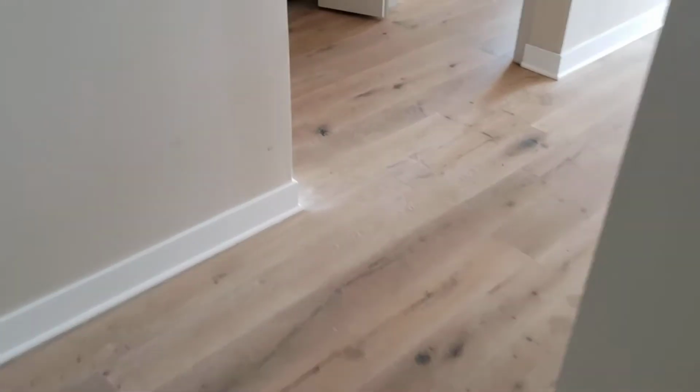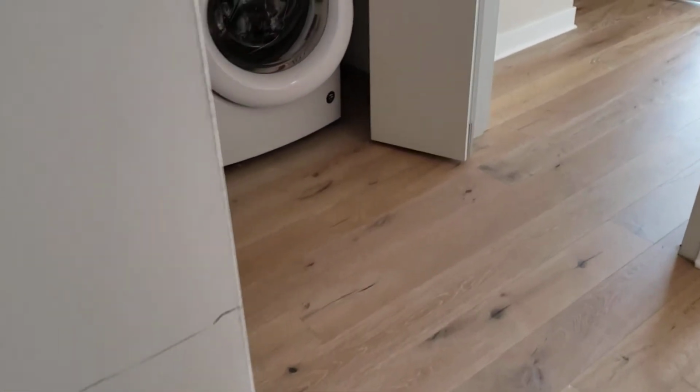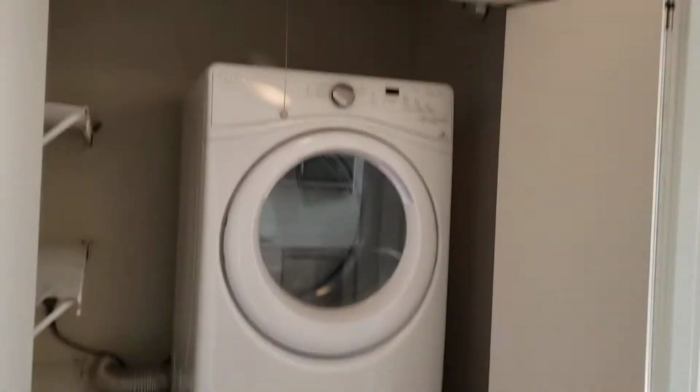Here's a quick video of unit 3207 at 2 East Erie in River North. This is a nice large one bedroom unit. You can see the entryway has a large closet. This foyer is almost big enough to be considered a den. Large washer dryer. That's unusual to see in the high rises in Chicago.